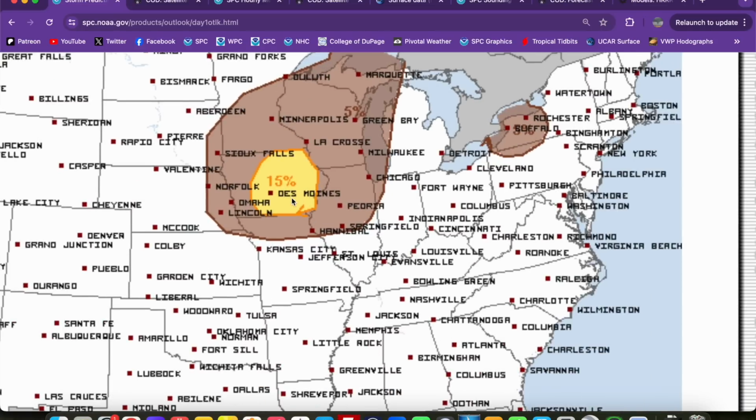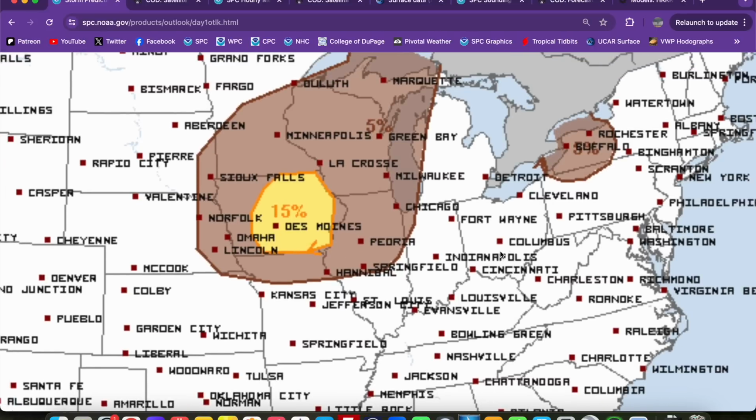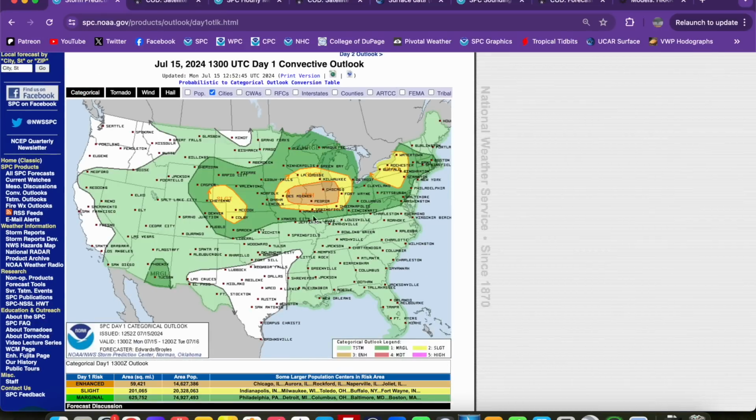Large hail is also a threat today across parts of Iowa. In the initial portion of the convective life cycle, large hail could be a threat, and so we do have that all hazards threat within that enhanced risk for today. Going to just focus on the enhanced risk for this video.